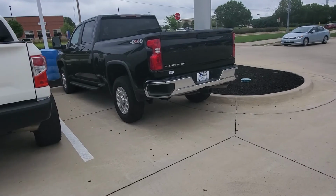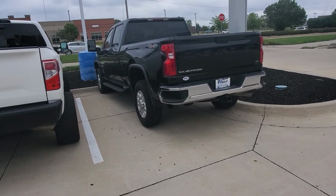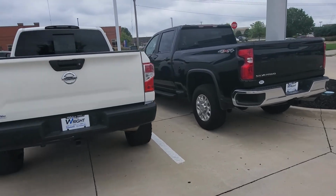And this is a 3500 Silverado LT 2020. This one is a gas truck though as well.